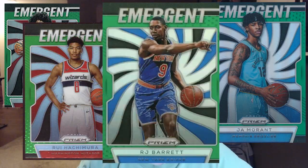I believe that this is an undervalued card for a lot of players. You can still get Kobe White, Ja Morant, Rui Hachimura, RJ Barrett. Ja's about 25 bucks, but in most cases, you can get these cards under $10. RJ Barrett goes for like $4 on COMC. To me, the Emergent green, the rarest of that version of card, is a very, very attractive potential investment.